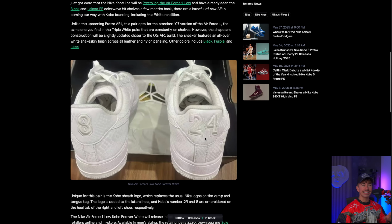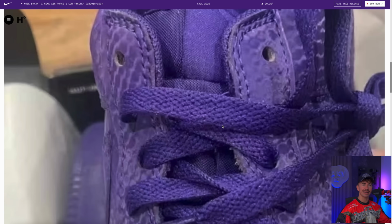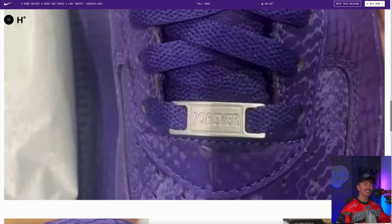And not only are we going to be getting this colorway, we're also going to be getting a purple pair, which you can see a little bit more details on here, covered in that snake print material, which I think looks pretty decent. I definitely prefer the white pair, but I get it, if you're a Lakers fan or anything like that, you probably prefer the purple one. I don't know, let me know down in the comment section. Pretty clean. I think these are dope.